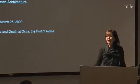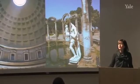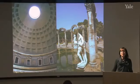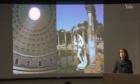Good morning, all. The title of today's lecture is The Roman Way of Life and Death at Ostia, the Port of Rome. On Tuesday, we spoke about architecture under the Emperor Hadrian, the extraordinary Emperor Hadrian. We talked about the buildings that he commissioned, and some of which he also had a hand in designing, since, as we mentioned, he was an amateur architect himself.